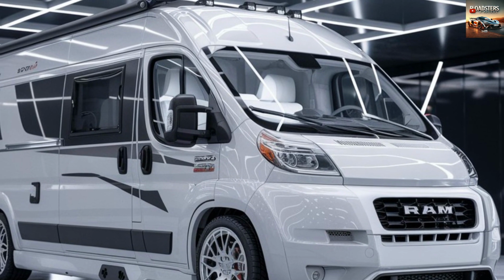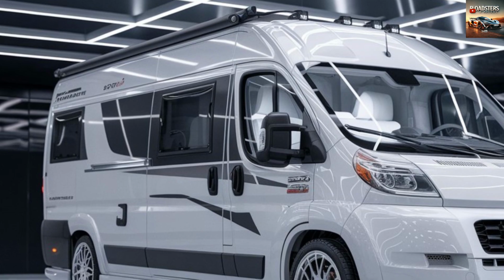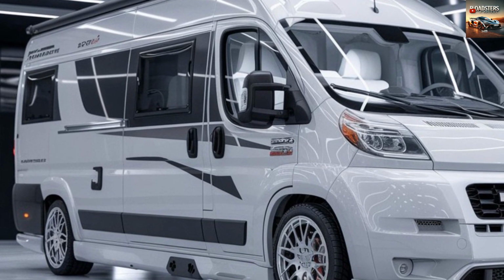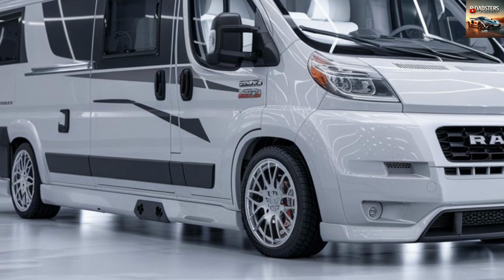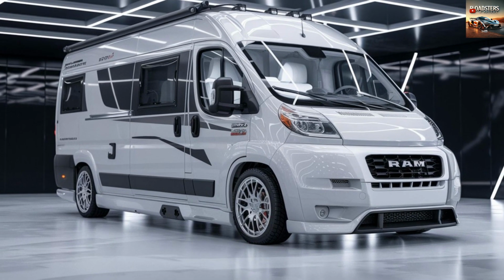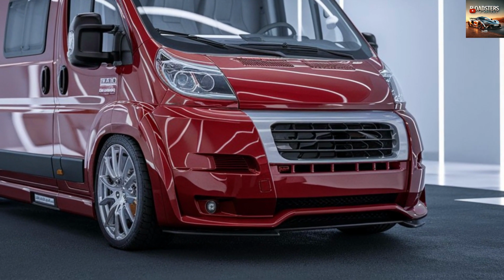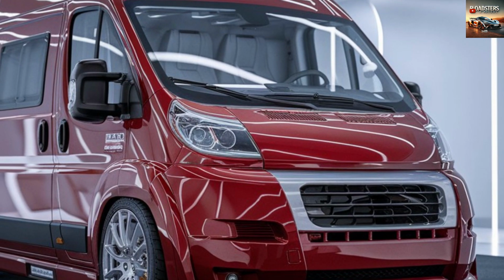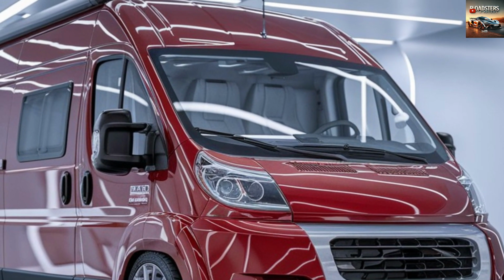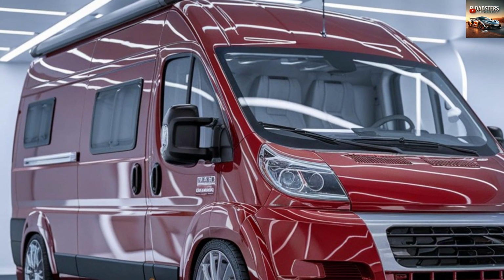Today, we're diving into the highly anticipated 2025 Ram ProMaster EV camper van, an electric revolution in the van life and commercial transport world. Whether you're a business owner, a road tripper, or a full-time van lifer, this van is designed to blend sustainability, power, and practicality like never before. Let's get into everything you need to know, from performance, charging, and range to design, features, and pricing.